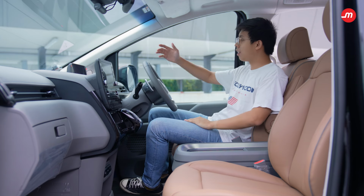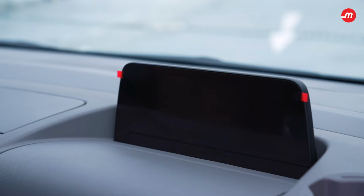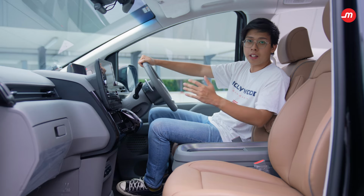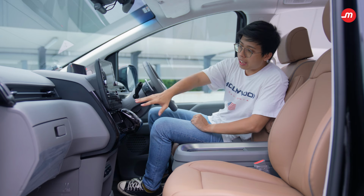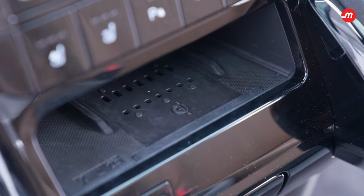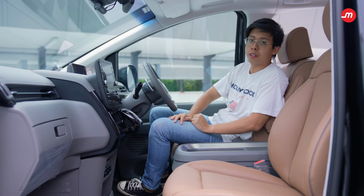And other than that, I get the usual kind of gizmos and gadgets that Hyundai gives you. So I have my fully digital gauge cluster in front of me, I have the main screen in the center for my infotainment system, as well as wireless Apple CarPlay and wireless Android Auto. Now below that, I have my climate controls and some of the car functions, then the wireless charging pad for my phone, and a 12-volt socket and a couple more USB ports down there.